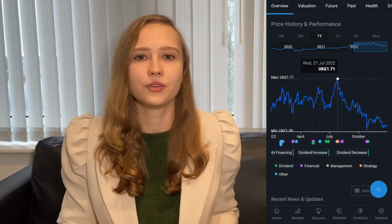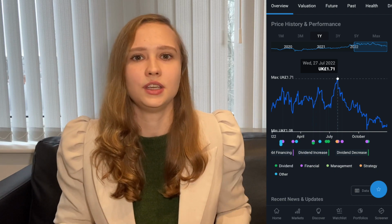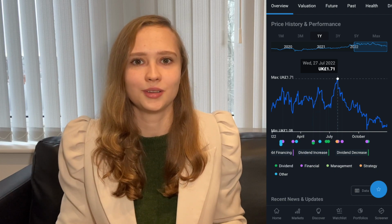Another disadvantage is the volatility, but the volatility is kind of similar for all penny stocks. It's just going to be a constant disadvantage for all penny stocks. The company is very volatile. In fact, you can see on the graph it's been increasing and decreasing over the past year substantially.